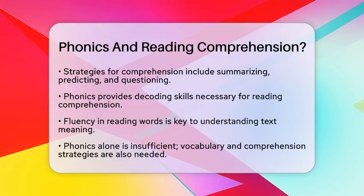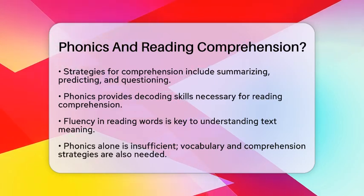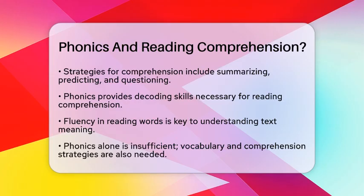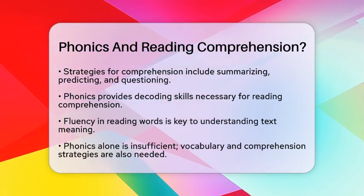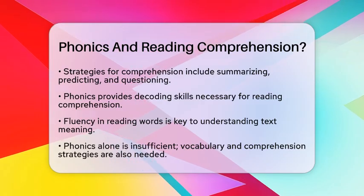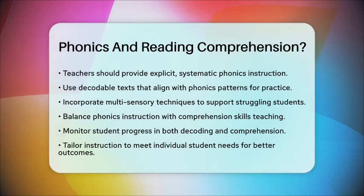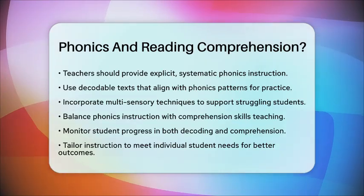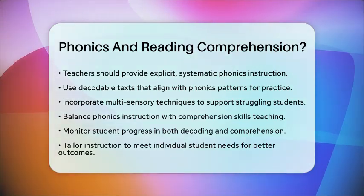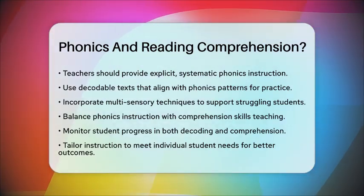Incorporate multisensory techniques to support students who need extra help. Activities like tracing letters, using manipulatives, or engaging in movement linked to phonics sounds can make a difference. It is also important to balance phonics instruction with teaching comprehension skills. Help students learn how to summarize, predict, and ask questions about texts. Building their background knowledge and vocabulary is essential, as many texts assume prior knowledge that may not be obvious.